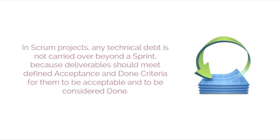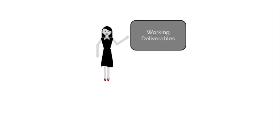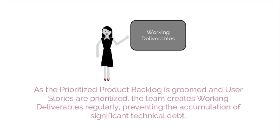In Scrum projects, any technical debt is not carried over beyond a sprint because deliverables should meet defined acceptance and done criteria for them to be accepted and to be considered done. As a prioritized product backlog is groomed and user stories are prioritized, the team creates working deliverables regularly, preventing the accumulation of significant technical debt.